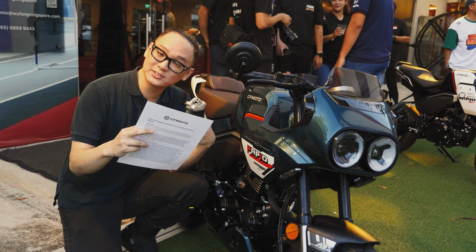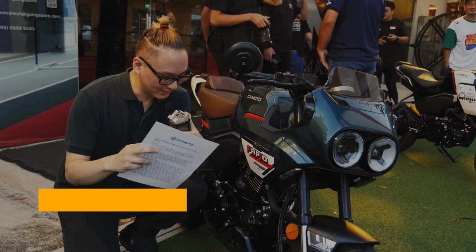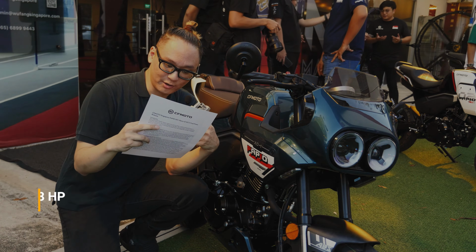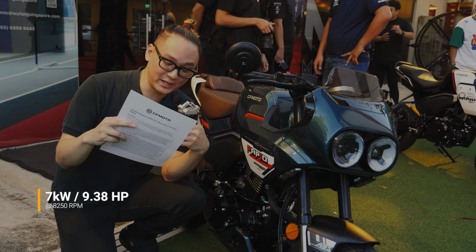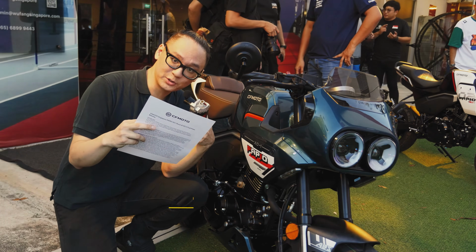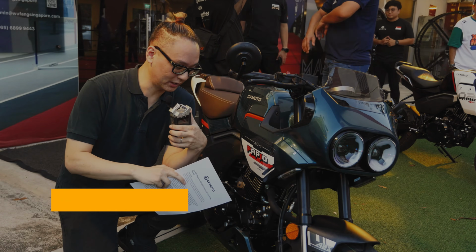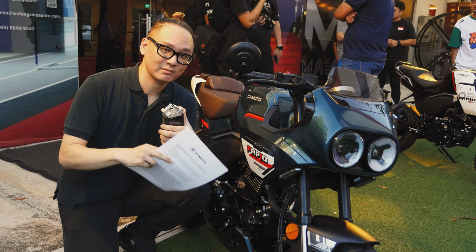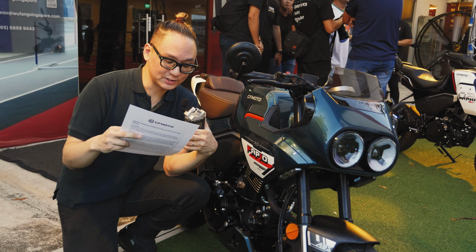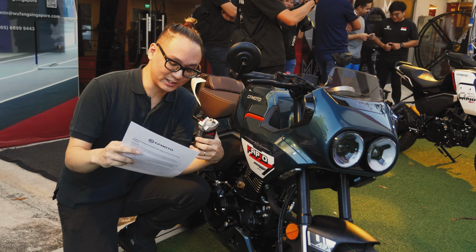Now, it's got a single-cylinder, air-cooled electronic fuel injection engine, 126cc. It's small, definitely, but it's got a max power of 7 kilowatts at 8,250 RPM, which is surprisingly good, to be honest. For the torque, you got 9.2 Newton meters at 6,500 RPM, which is pretty normal for a bike of this displacement class. So nothing out of the ordinary. This is actually in line with most motorcycles within the 125cc category. It's got a mechanical throttle, nothing special there, as expected, in line with almost everything in the 125cc class.